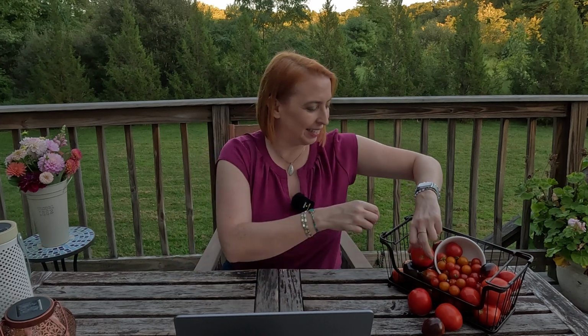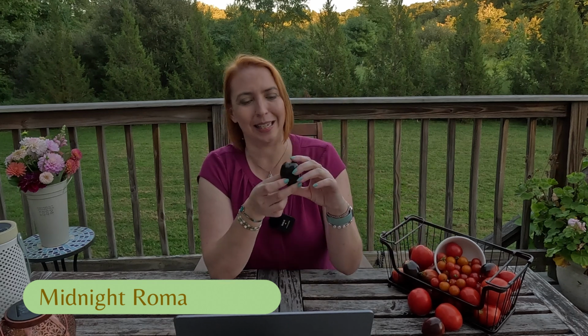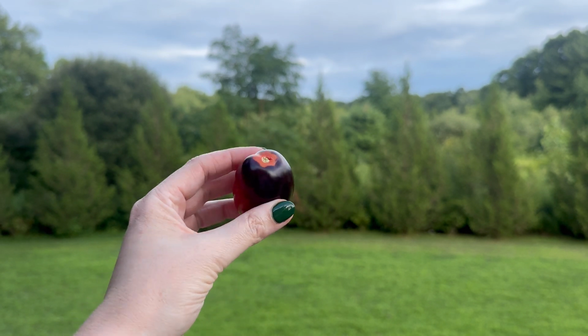And then my other forever grow, which is a Row 7 Midnight Roma, because this one is not only beautiful, but it's also delicious. And this is the only paste tomato I like to use also for other cases, like a caprese or in a salad, or when guests come over to just make some fancy looking tomato things. It's beautiful inside and out, and also tastes really, really great. So I really love that one and enjoy it. Not only as a paste tomato, but as a regular tomato to eat.